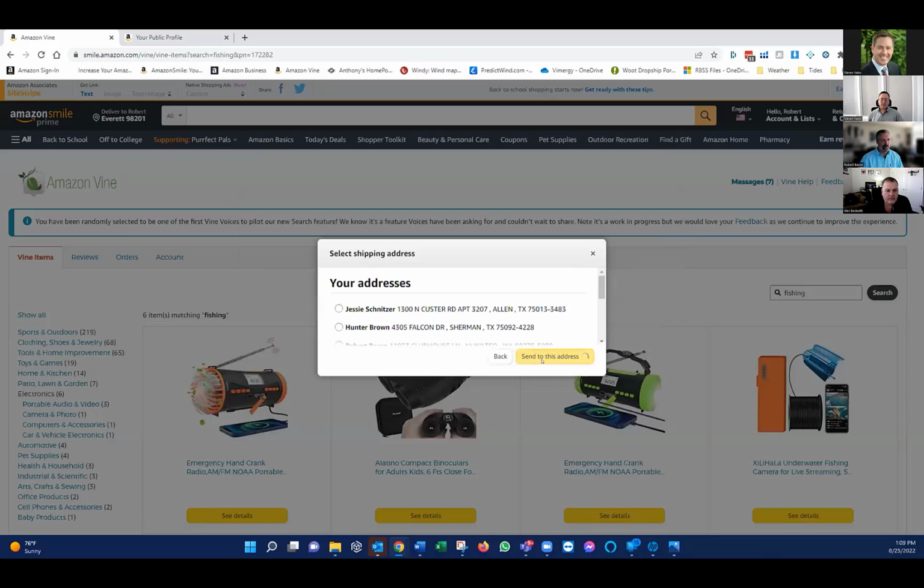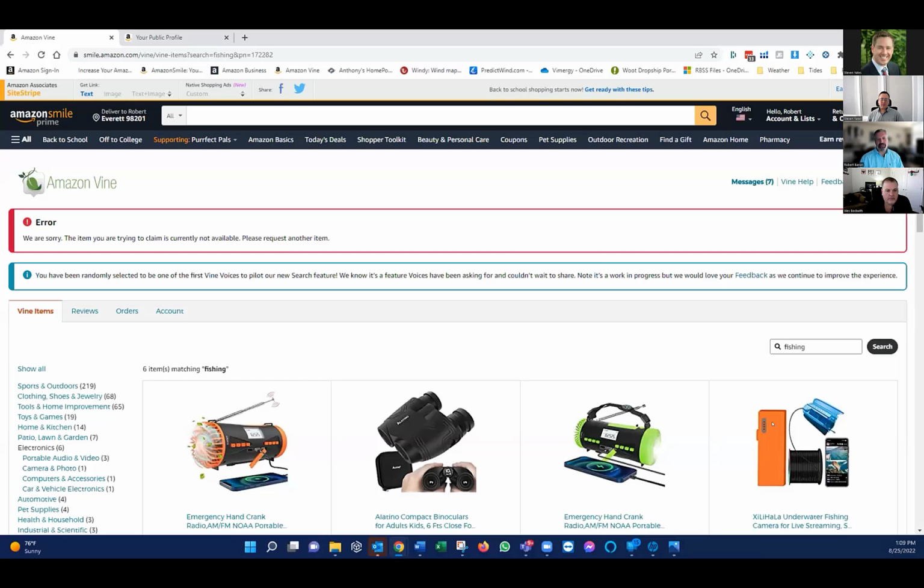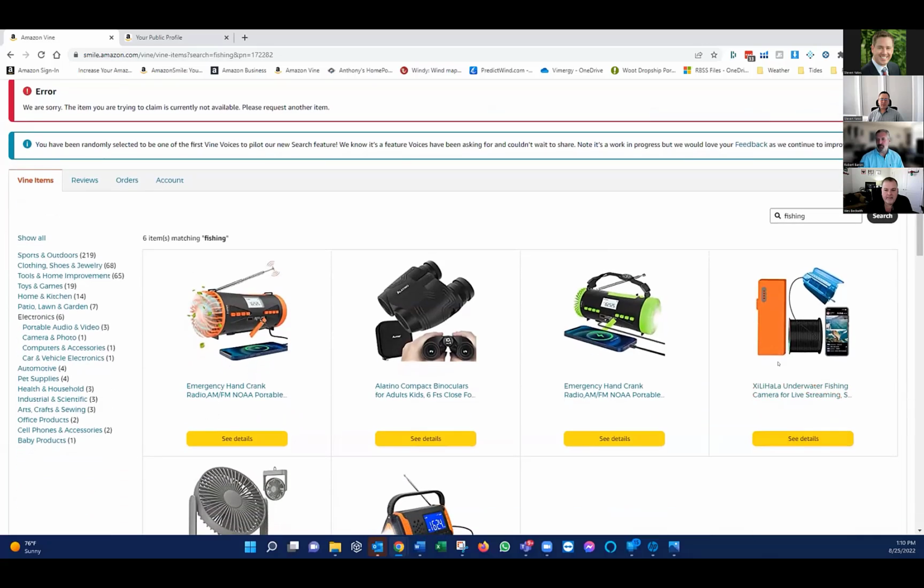This is, let's see if I get it. No, this is an item I've actually been trying to get for a while now. It's an underwater camera. It just coincidentally showed up. There's so many people that want it, I didn't get it. But then I have to write a review on the product, and I will.